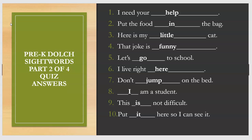If you did not do at least 7 out of 10 correct, if you did less than that, please study the video, Pre-Kindergarten Dolch Sight Words Part 2 of 4 lesson again. Define the words and translate the words and the sentences. And then take this quiz again. And hopefully you will do at least 7 out of 10 correct next time. I strongly encourage you to go back and study if you did not score at least 7 out of 10 on this quiz. If you did, congratulations. We're going to go to the next part, which is Pre-Kindergarten Dolch Sight Words Part 3 of 4 lesson.